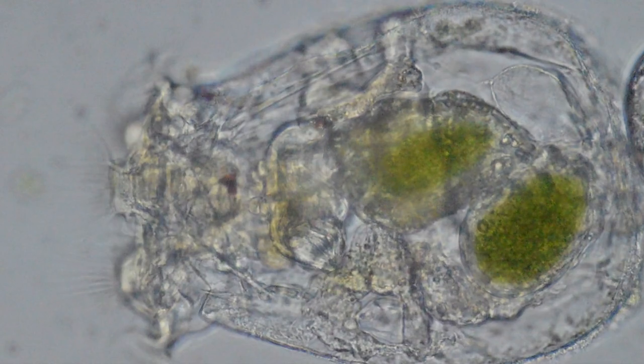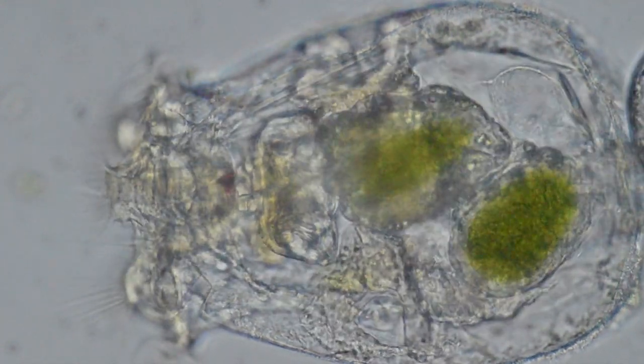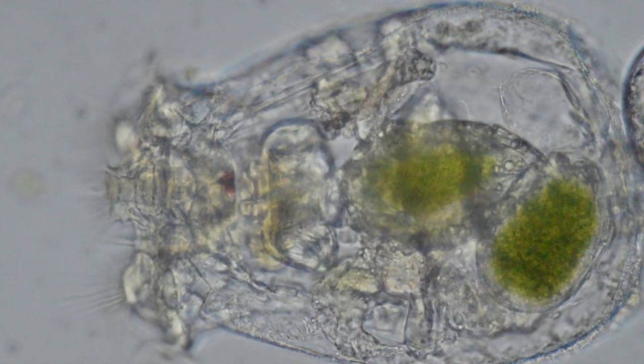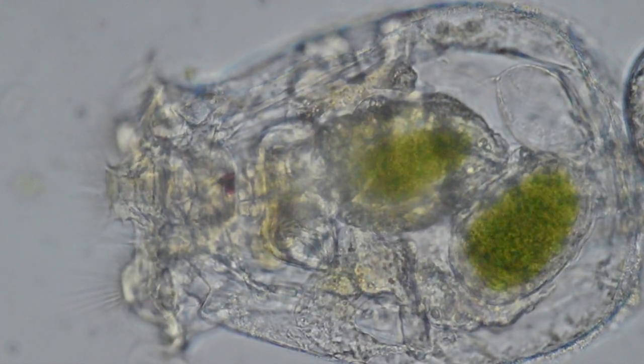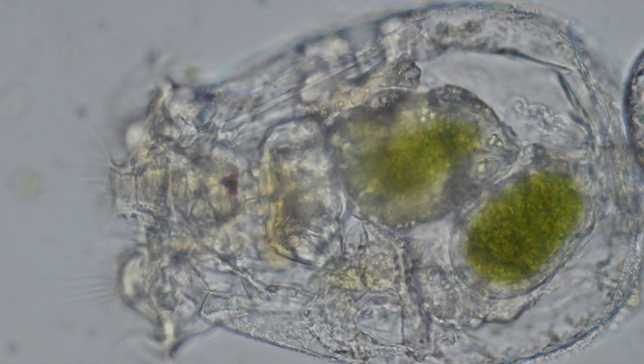Right above the intestine is a clear sac. That's the bladder, which you can see empty out once in a while. The bladder just emptied out, and now it will start to refill.